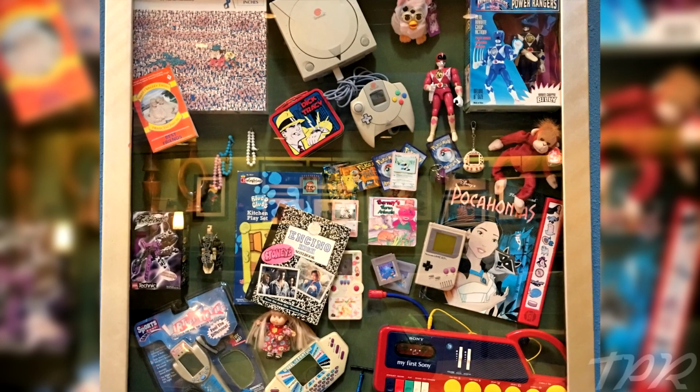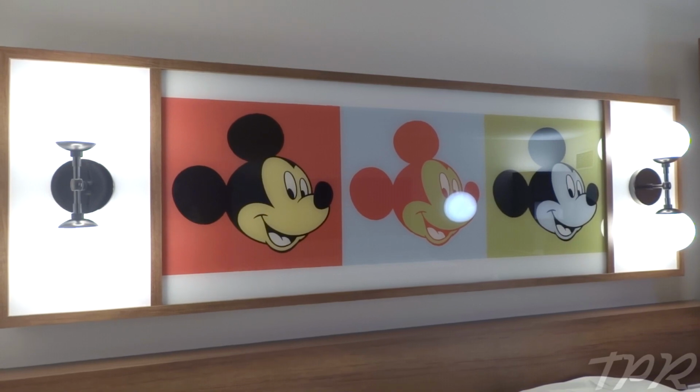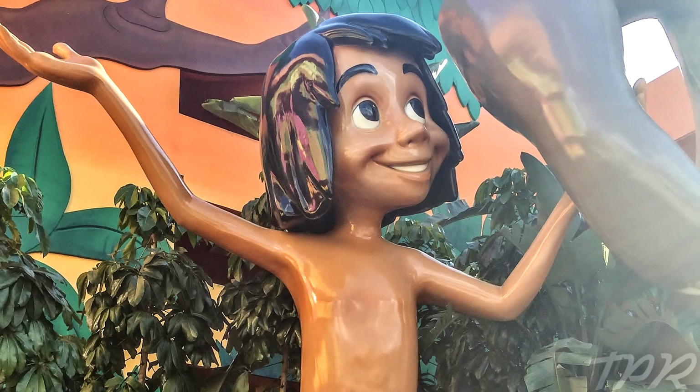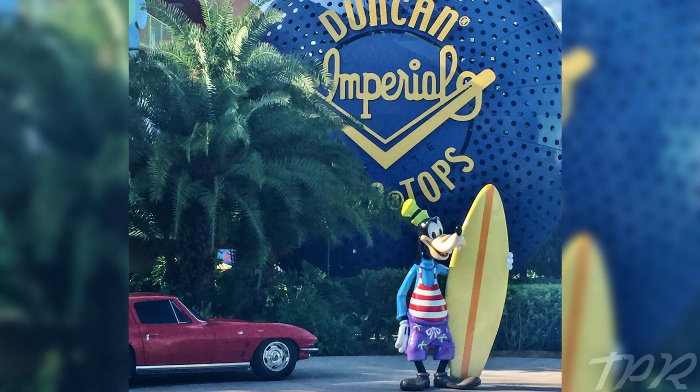These sort of millennial rooms, if you will, are the selling point for me. If you're looking to stay at a value resort, these rooms are cleaner and just overall a step up from any of the all-star resorts. The theming is a little bit more kid-oriented, and the resort doesn't have a whole ton of amenities to offer.